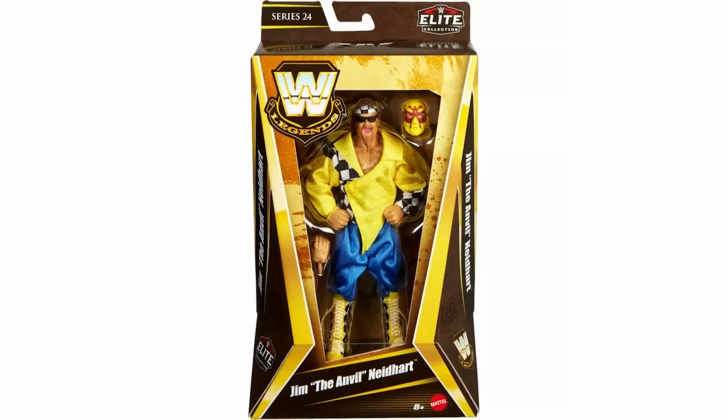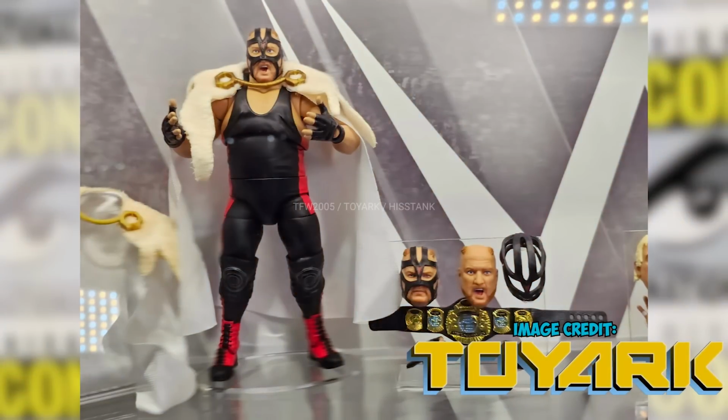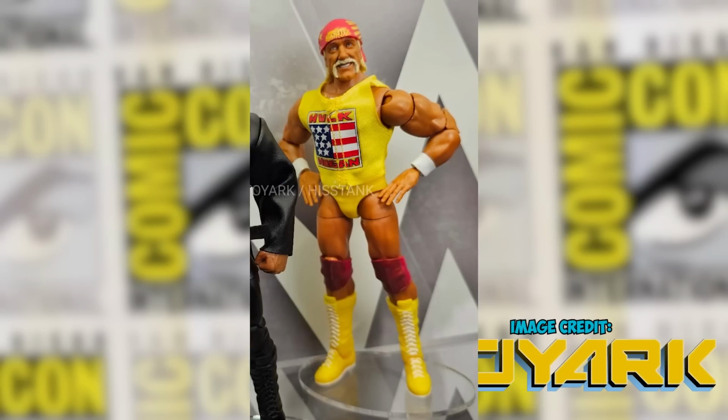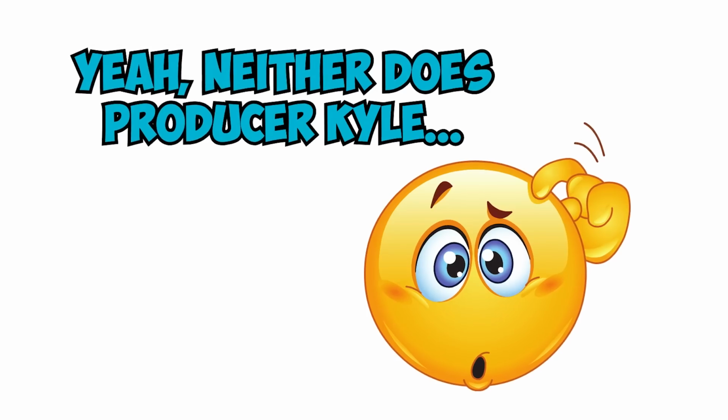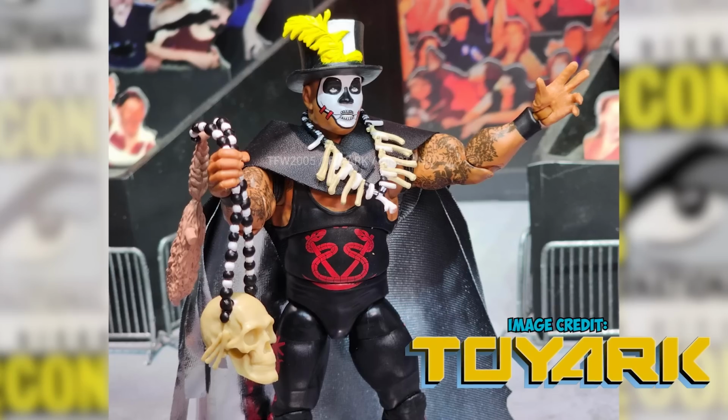The Headbangers, the new Foundation Jim the Anvil Neidhart, Six from the NWO, the Ultimate Vader, Hulk Hogan with his cool flag shirt that I used to have when I was 7, Morgan. That's what my notes say. Is it Liv Morgan I'm talking about? I don't know what I mean by that. Ultimate Edition Bam Bam Bigelow, Evolution 3-pack, the Build-A-Fig. How have we not gotten that yet? The Curse of Papa Shango 2-pack, which I don't know how we haven't gotten this yet.